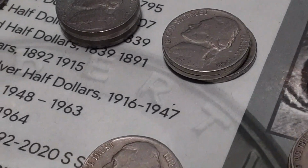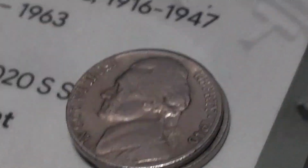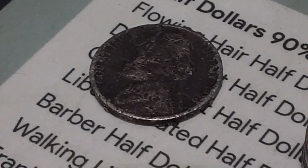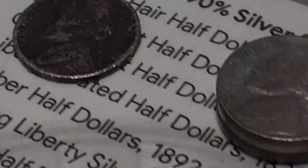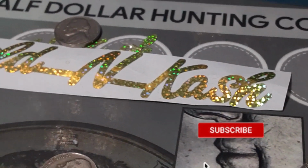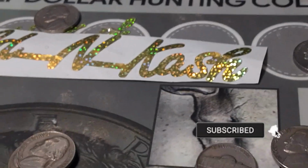We got 4 1941s, 2 Denver, 2 Philly. Then we found 4 1940s, 2 San Francisco, 2 Philly. We found 4 1939s, all out of Philly. And the 1938 out of Philadelphia as well. That is what we found. We're going to upgrade the 2. And that is it. Definitely a good box hunt, 2-box hunt.